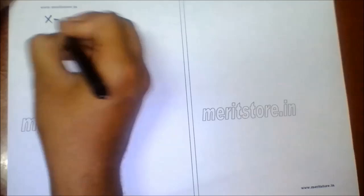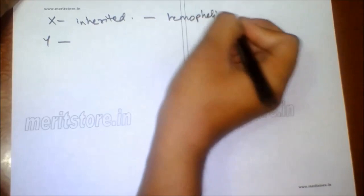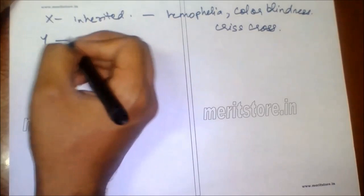Then comes the concept of X-linked inherited characters and Y-linked. So X-linked are hemophilia and color blindness, which we have to remember. These two take place through crisscross inheritance, that is from grandfather to daughter, then to grandson. And here the Y-linked character is seen in hypertrichosis.